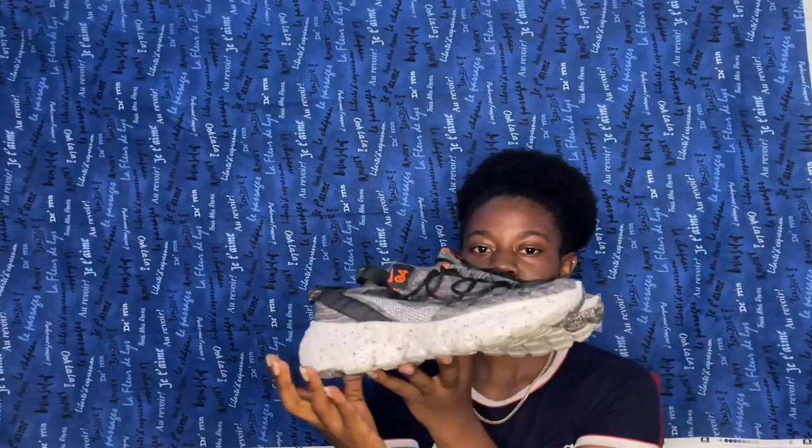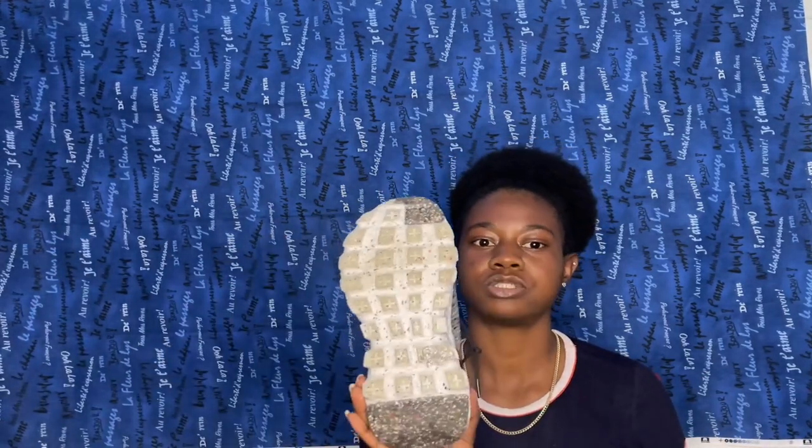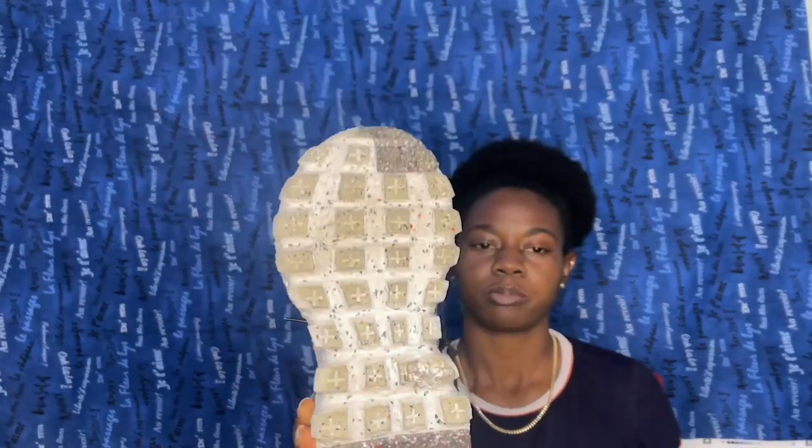But these are very comfortable. I love them. I wear them to work. Very comfortable. Very easy. You don't really see any dirt like that. You can see it on the bottom because I actually wear them, but you don't see any dirt like that. So a good shoe to work in.